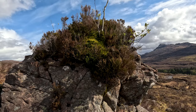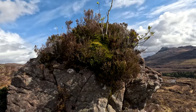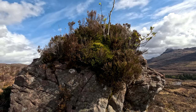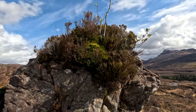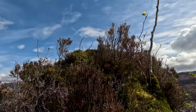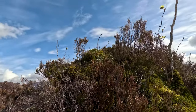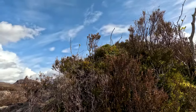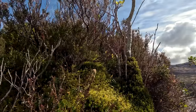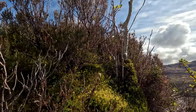You've got some heather there, obviously. That would still be here naturally, but you've got mosses, you've got a bit of blaeberry in there, and of course you've got trees. There's actually several trees on this rock. Now I look a bit closer, yeah, there's more blaeberry in there at the bottom of the tree. I'm not sure if the camera's picking it up.